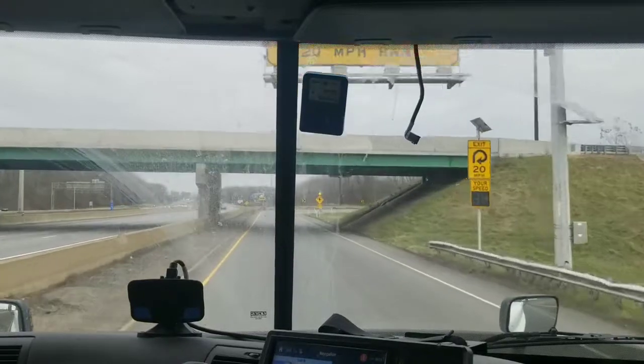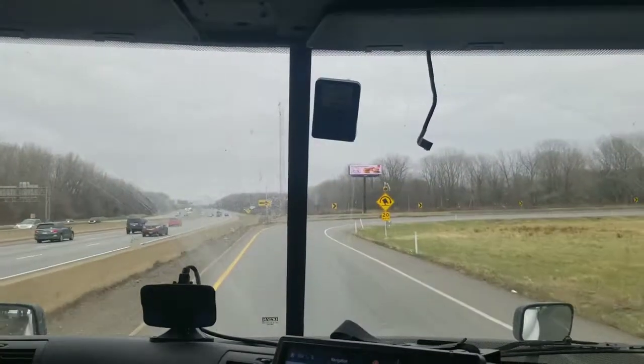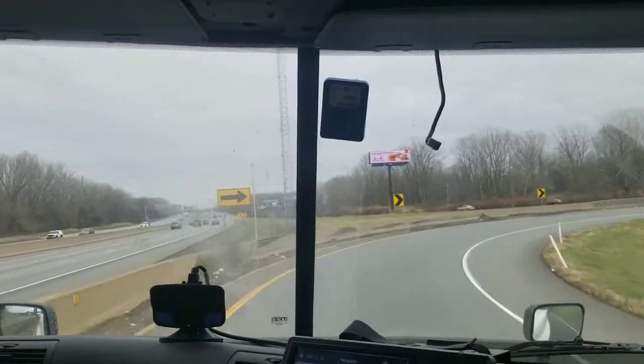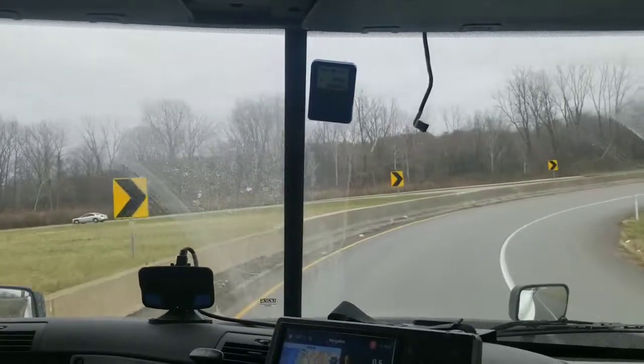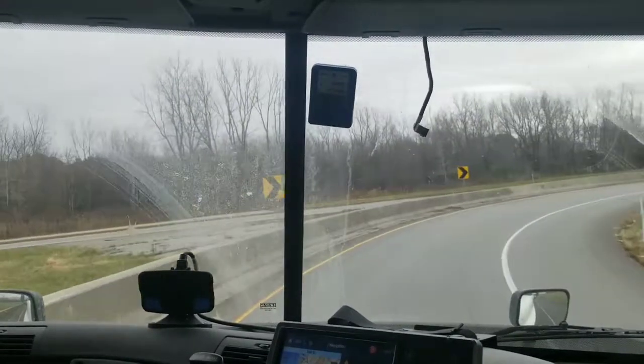You've got warning signs, 20 miles an hour for trucks. Go over that speed, you're going to roll over. Yeah, you back up traffic sometimes. Sometimes 20 miles an hour feels nice and slow, which means safe.